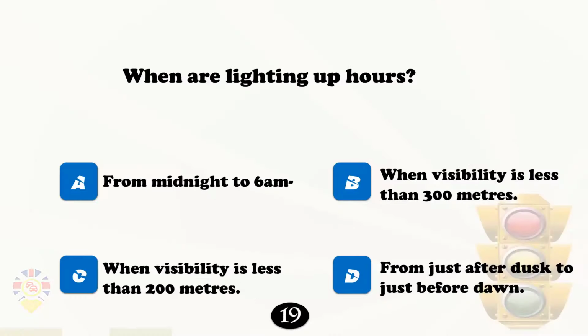When are lighting up hours? From midnight to 6 a.m. When visibility is less than 300 meters. When visibility is less than 200 meters. From just after dusk to just before dawn.